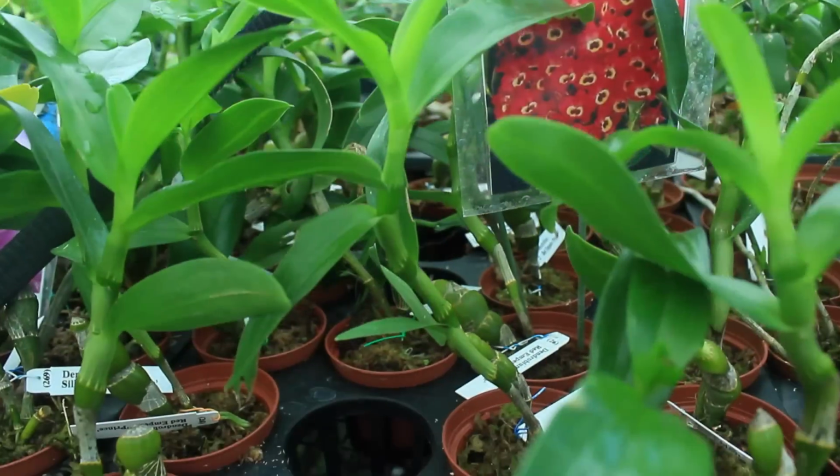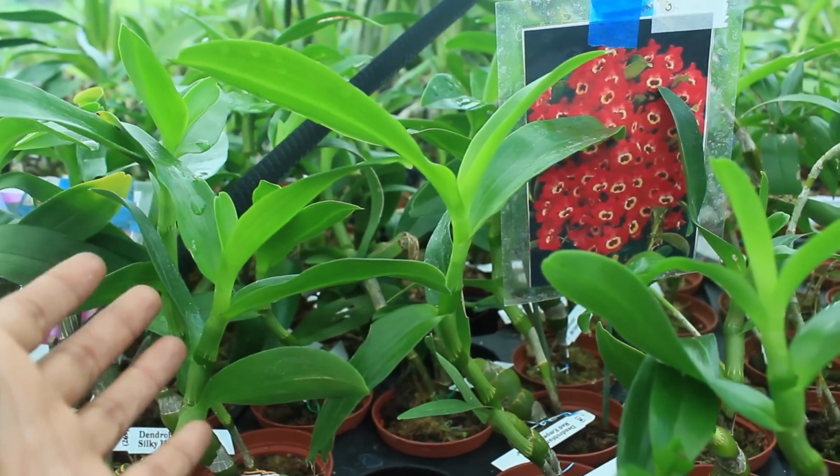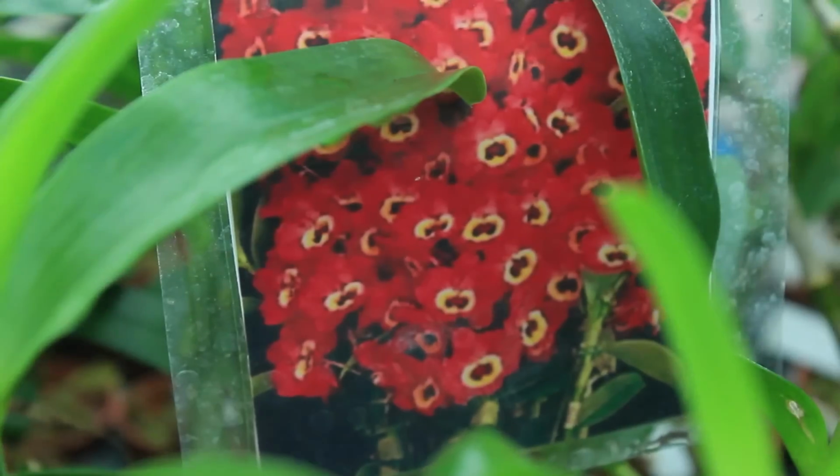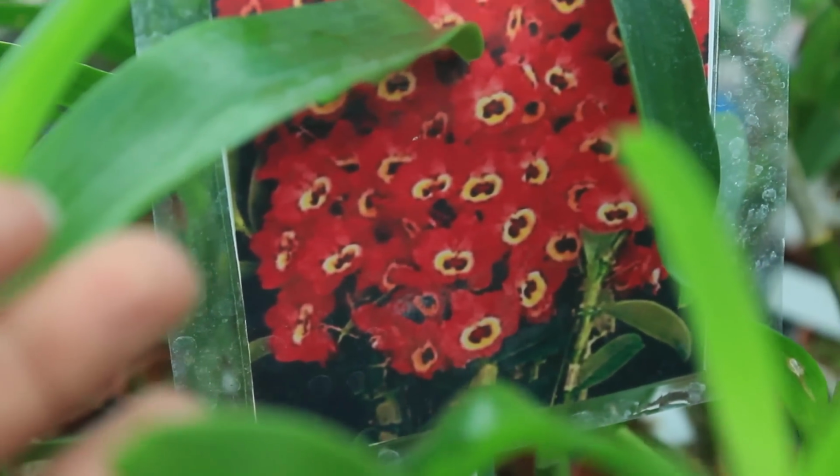Oh man. I think I'm going to pick one of these up. You guys know that I am indeed a Dendrobium nobile fan. And look here. How could you say no to that? You can't. You can't, folks.